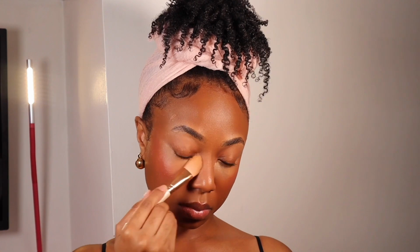But now, finally, I'm going to blend out this concealer. And then the excess, I'm literally just gonna, I don't know if that's actually, I think it did a little something because I do plan on putting powder there.